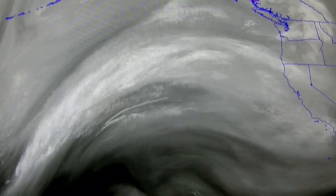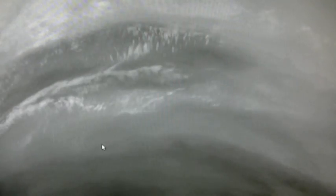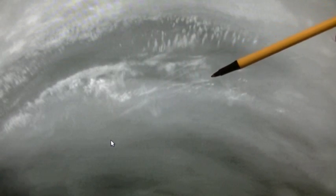Let me zoom in so you can see this better. Now this is midday on the 23rd. We see a bunch more chemtrails being sprayed, and you can see some parallel ones here. I see 3 fine lines there.